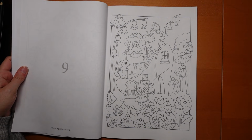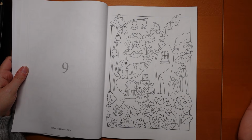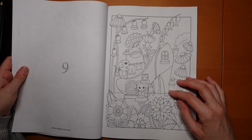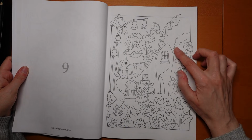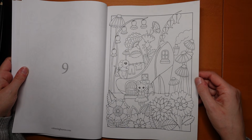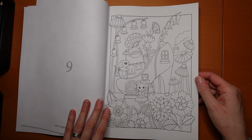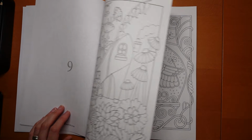And here we have little mice. Look, they live in a shoe. Why not? Why wouldn't you? Little chimney and lovely florals as well. I think the florals are nice. They're really cute, but they're quite simple, so you can choose to just colour them really simply, just block in those colours, or there's plenty of room to do some different shades and tones.